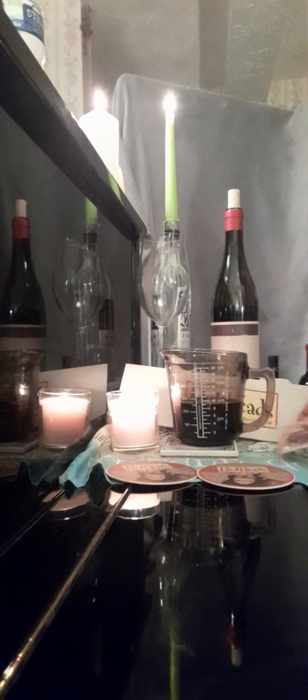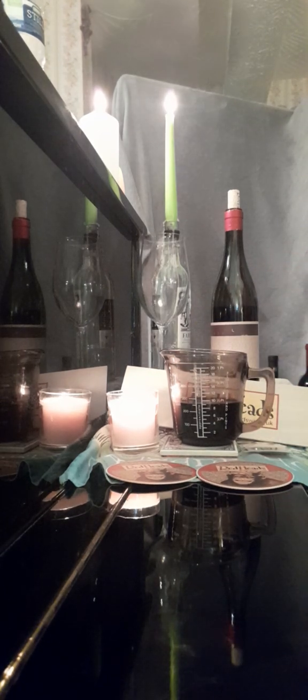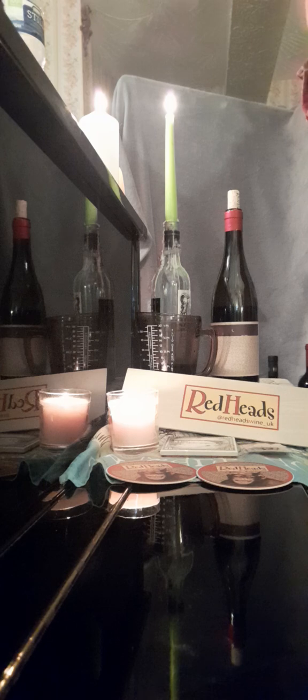And with the wine, I had these wine mats and even a RedHeads label badge. So it's pretty cool, and that's time to try it out and see what all the fuss is about. Now at 14.5%, there should be some pretty good legs on this. What's going on in the nose?